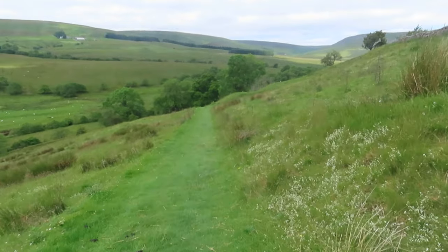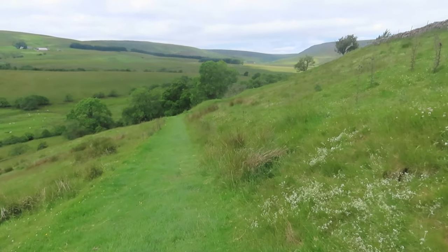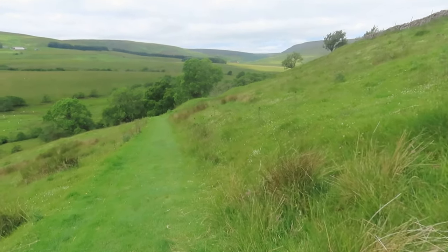Lovely around here. Not many people know about the Forest of Bowland and the Trough of Bowland area, but some really, really nice countryside around here.